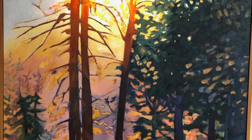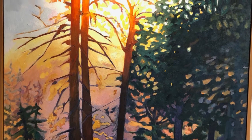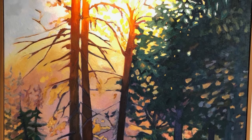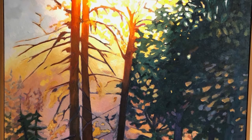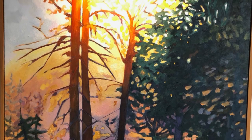We both spent summers and weekends and things like that in Cloudcroft when we were young people. And that's where we first met and where we had our wedding. So this painting is quite a large one, actually, but also is something that just speaks to both of us.